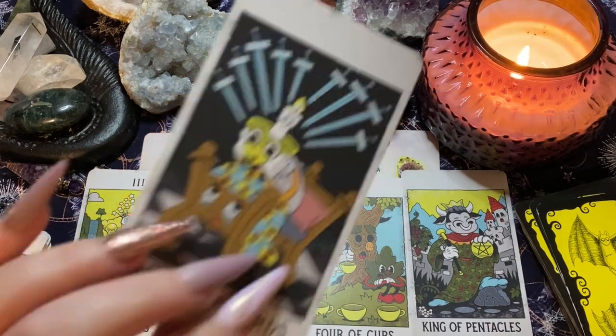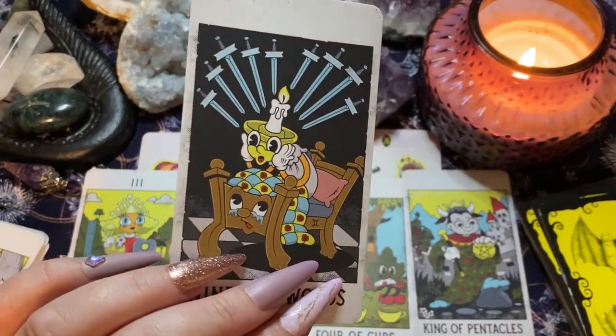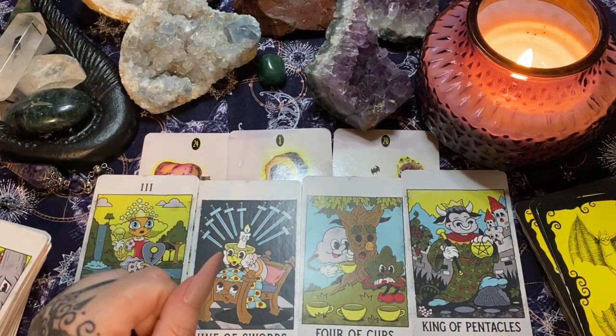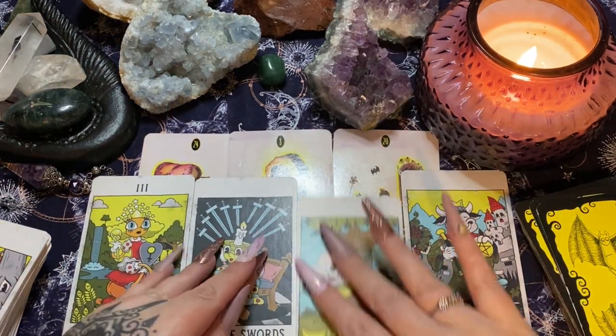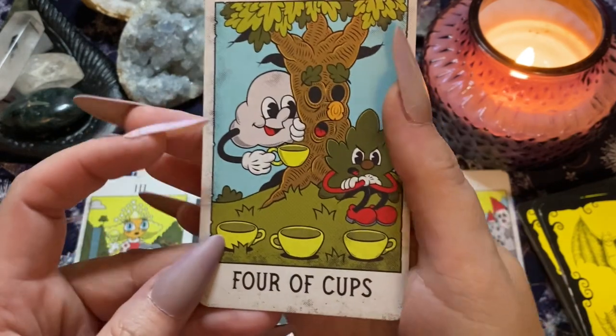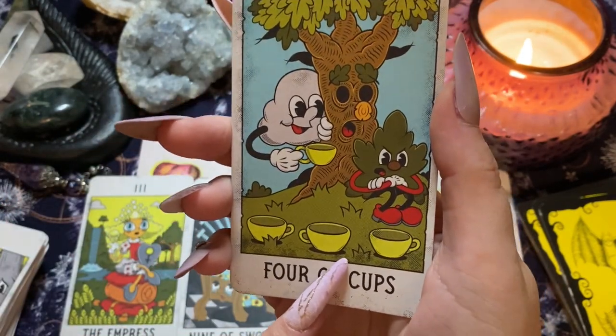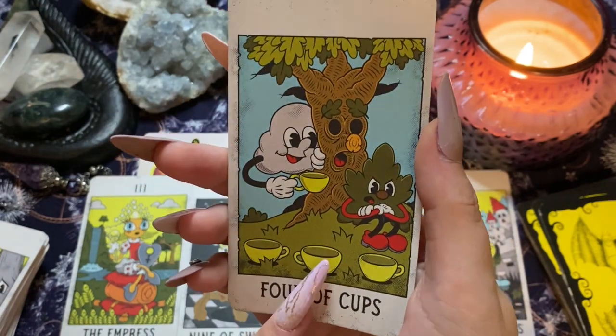Okay, you see how there's like this anguish here, how he's sitting there saying, oh my God, what have I done? All these swords pointing out. He knows what he's done. And he's coming to the realization that he's sitting over here being grumpy because he thinks his cups are empty. Oh, I'm just so mad. My cups are empty, blah, blah, blah.